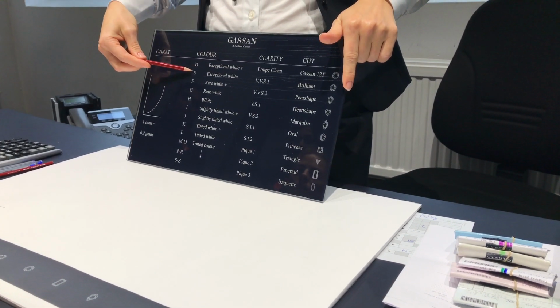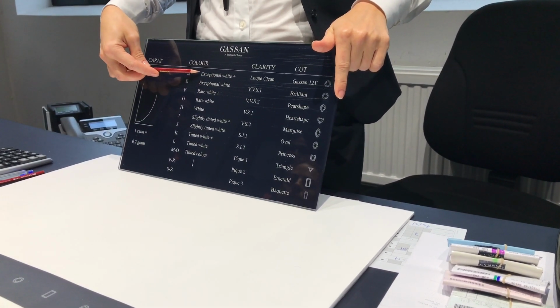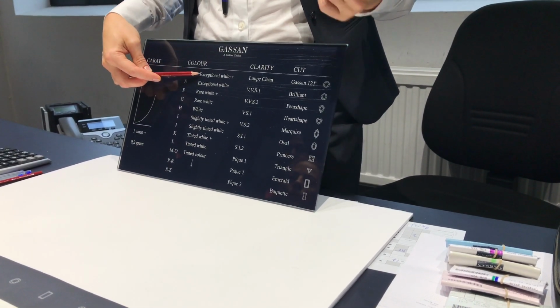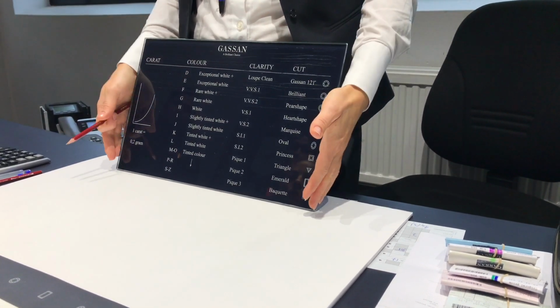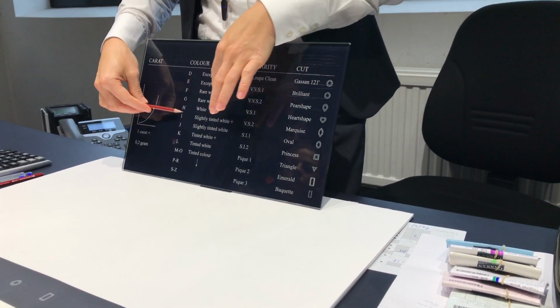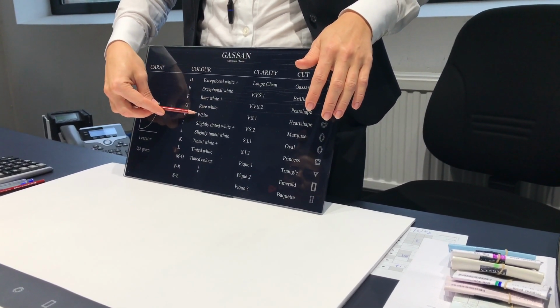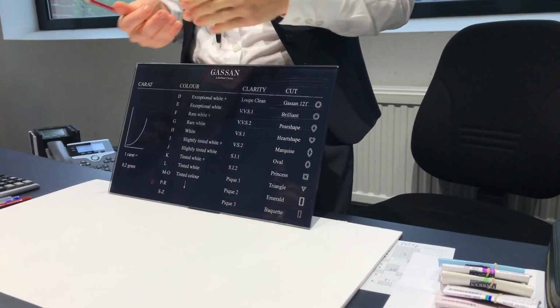The system begins with D and E, exceptional white plus and exceptional white. This means that the stones are colorless and have a little bit of blue shine. Of these two colors, only 2% in the world are found. They are very rare and therefore very expensive. F, G, H, rare white plus, rare white, mean that stones are also colorless. They have the color of ice or a glass of water, for example.